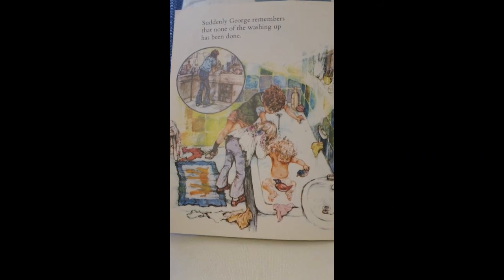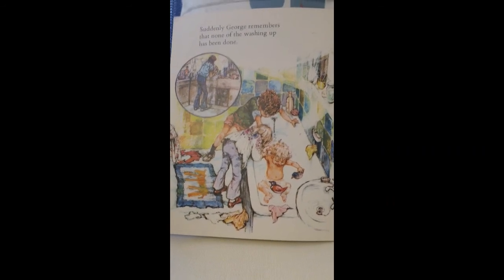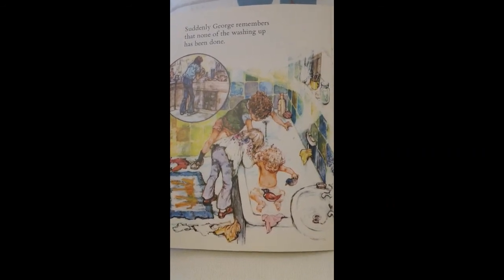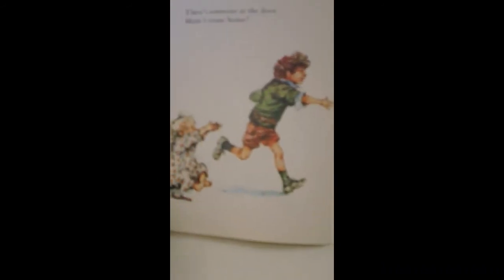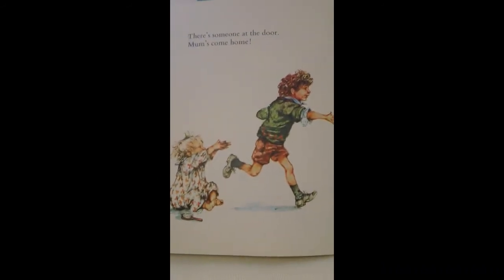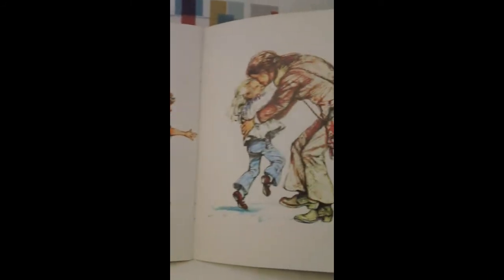They make sure that the water isn't too hot and hold on tight while they soap her all over. Afterwards, they put on her nightie and even remember to brush her hair. There's someone at the door. Mum's come home.